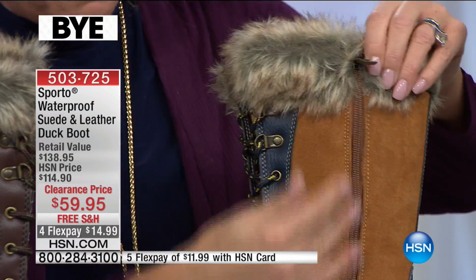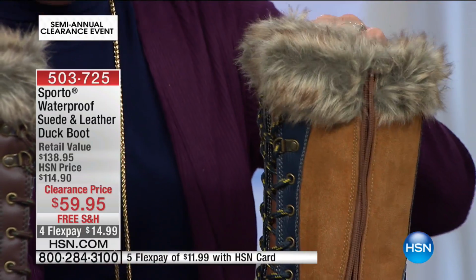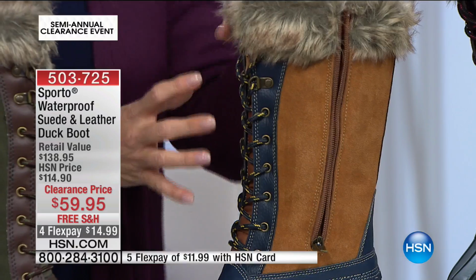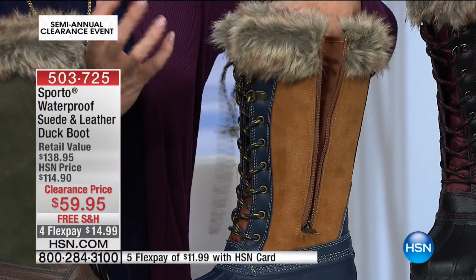On the side, you have a full zipper, so it's easy to put on, easy to take off. Now, when you have a larger shaft in the boot, a lot of times the biggest question is, well, you know what, I have more of an athletic calf.